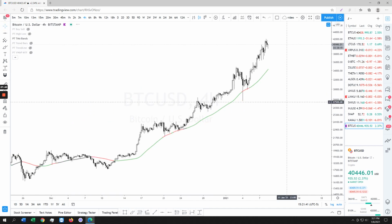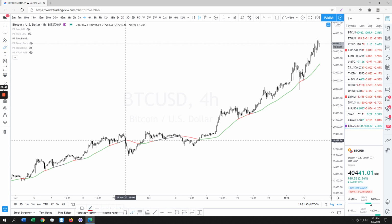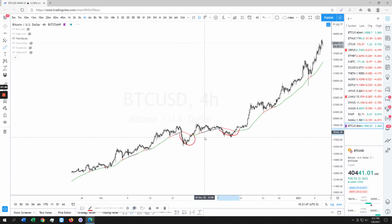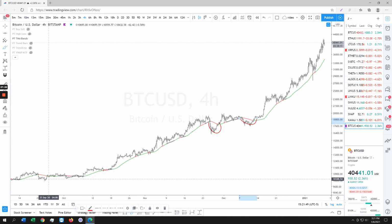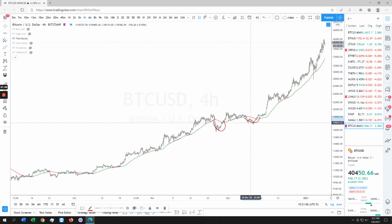If your 4-hour TMA band breaks, see how every time it breaks, we consolidate and get back above it, consolidate, get back above it. That's how you know we're bullish. We've been riding it since like October, right? September. We've been riding it up since September, and every single break under has been a fake out into a massive move up.